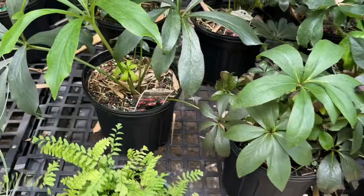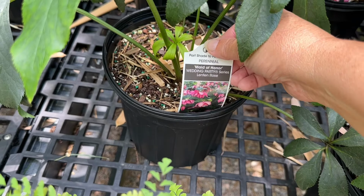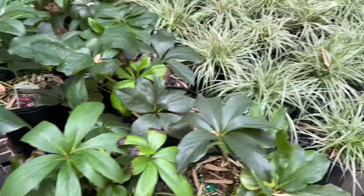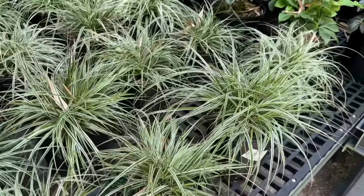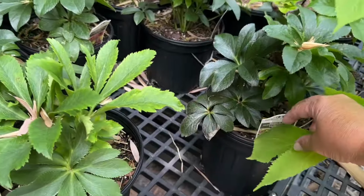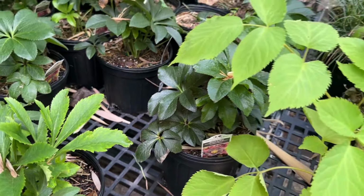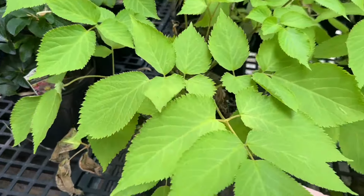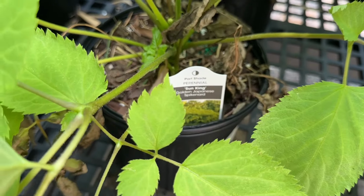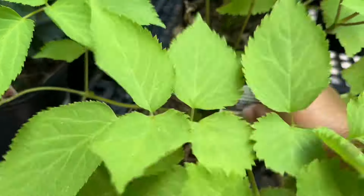Okay, and then we have some hellebores. This one here is the Wedding Party, Maid of Honor. It's a hellebore or Lenten rose. Very pretty. Some more grasses. And then some more of the hellebores. And this is the Romantic Red. This is the Honeymoon series. Gorgeous. And look at the texture of this. Very pretty. This is called the Sun King Golden Japanese Spikenard. Interesting.